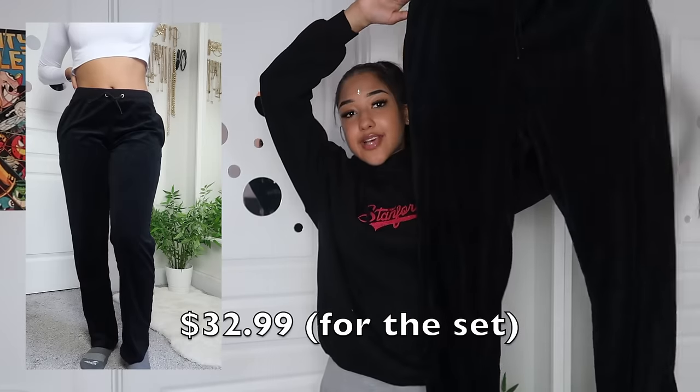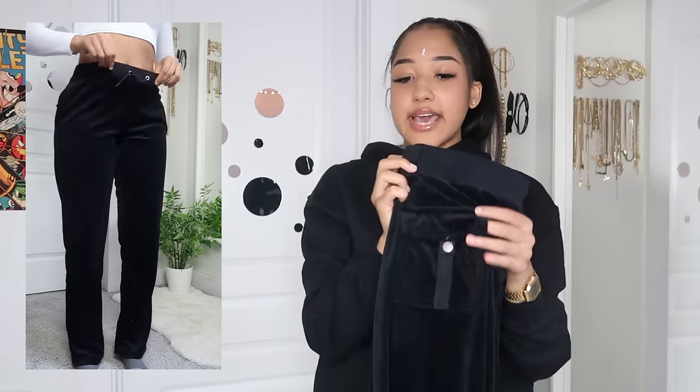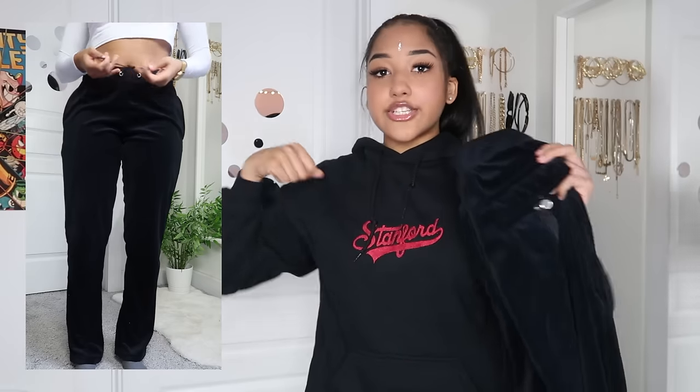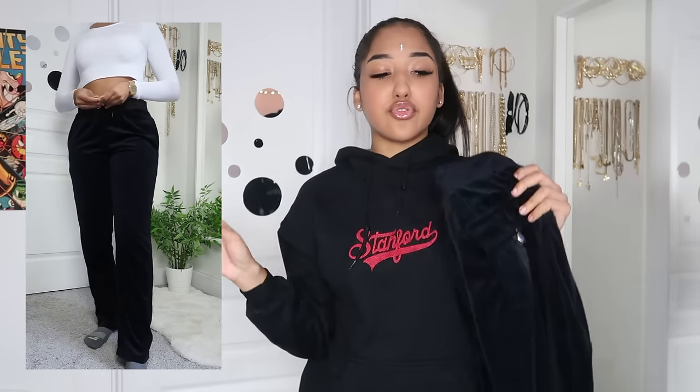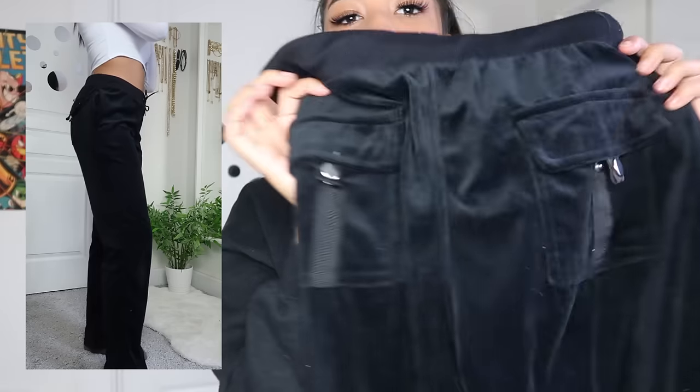And lastly from Amazon, I got this pair of black velour sweatpants, and this came in a set. I had a black velour jacket to it, and I just thought it was a really cute velour set, kind of giving you like Juicy Couture vibes, but definitely not as expensive. So it has these two pockets on the back, and as you can see, it's just really soft material.